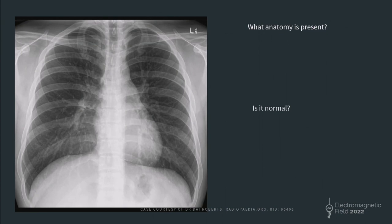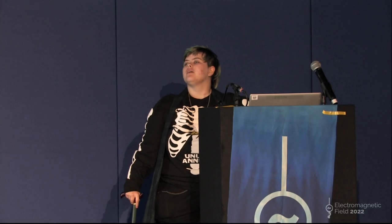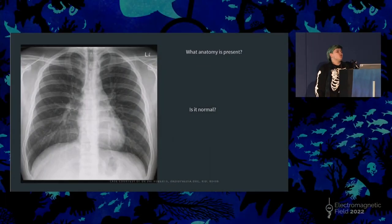It is a chest, well done. Is it normal? Who's saying yes, who's saying no? Yes? No? The yeses have it. This is a normal chest X-ray. Everyone will look slightly different, and actually this is a fantastic chest X-ray.